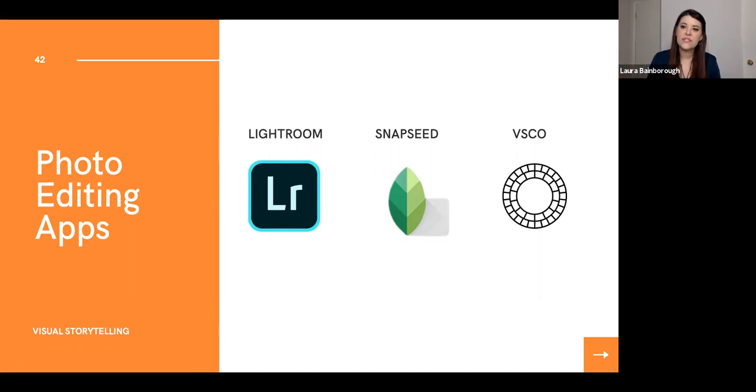There's VSCO. VSCO is, I would say, for more advanced users. It's got some really cool options. If you're a person who loves taking photos and you love that kind of vintage look, VSCO is really cool for that. I will say I find it a little bit overwhelming in terms of layout and usability, but it's definitely really cool to check it out if you're really interested in that. I do think that VSCO actually has an element of it that is paid as well, so just be mindful of that.